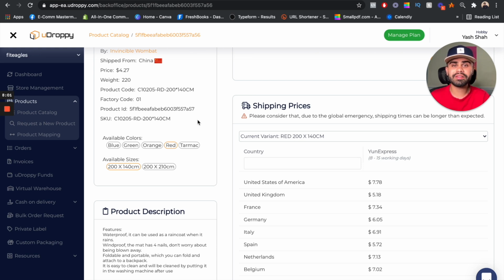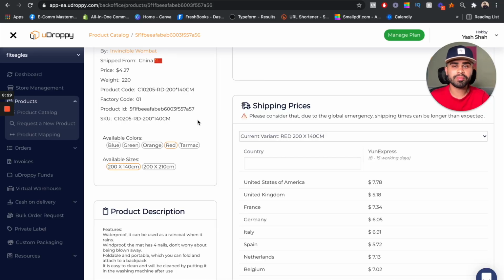It's synced directly with Shopify, so it's much more trustworthy, and it's also way more efficient as well because it does sync in with the actual platform. And of course, the biggest thing is that you have 1 to 2 week shipping, which is absolutely what we want compared to the 4 to 6 week shipping on AliExpress. So Udroppy is just as great as CJ Dropshipping. Definitely weigh your options out in terms of variants, in terms of pricing, shipping, so on and so forth.